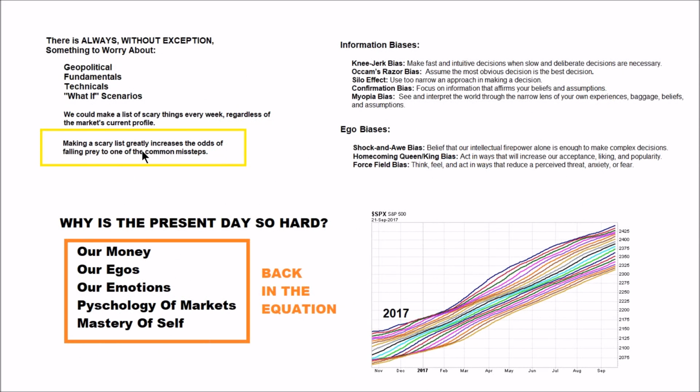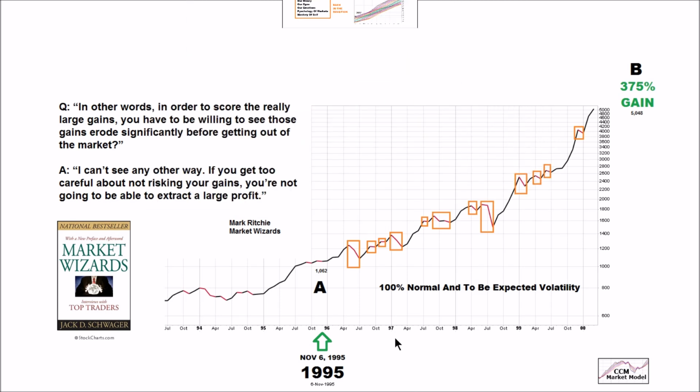And also keep in mind there's always a scary list that can be compiled, and when we're in the present day, our money, egos, emotions, the psychology of the markets are all back in the equation, which requires discipline no matter how strong the trends have been or how strong they're going to be in the future. In this case here, if you just owned an index from point A to point B, you didn't have to own the fancy and hot ETF of the quarter to capture very, very satisfying gains. One of the keys is we have to understand there's going to be volatility.